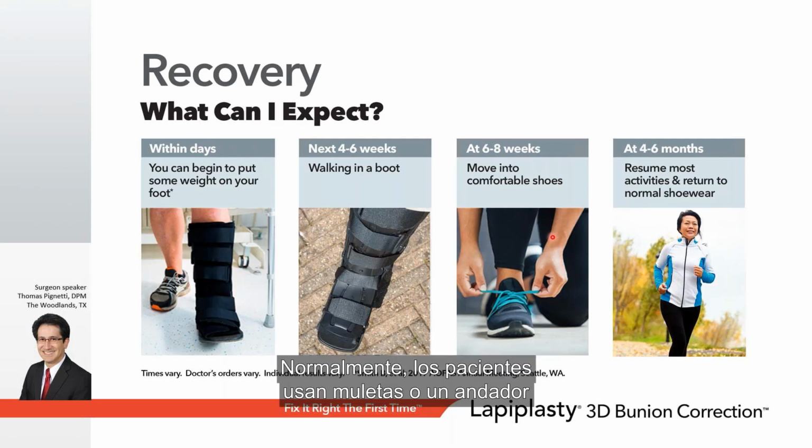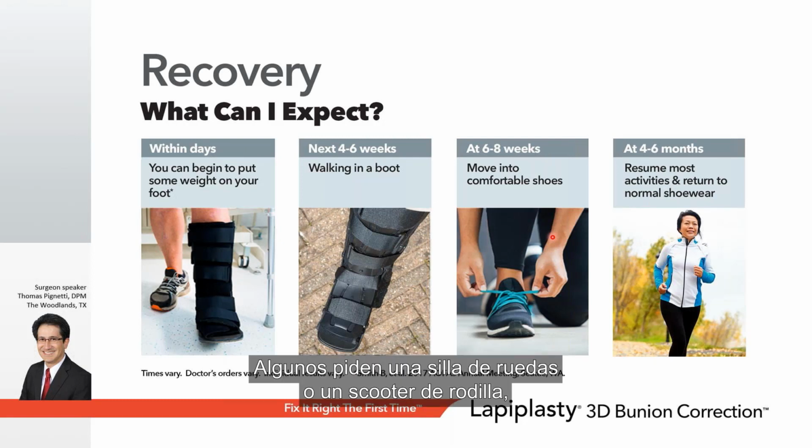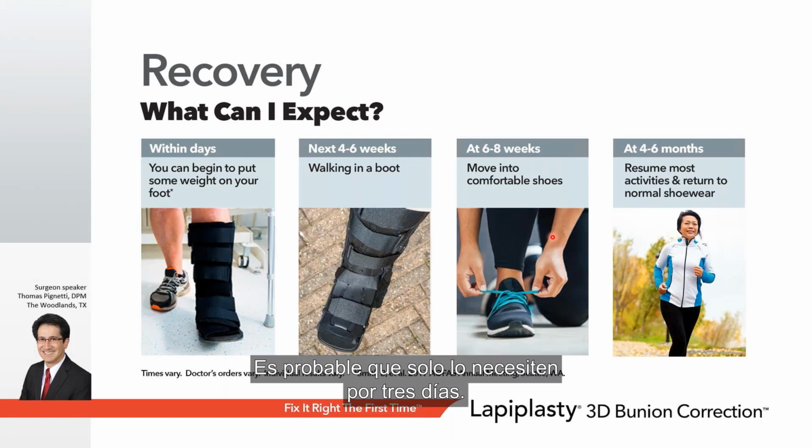Patients will typically use crutches or a walker to assist with this. Some will borrow a knee walker or a knee scooter for the weekend, particularly if they know someone that can lend them one. Again, they'll probably only need it for 3 days.